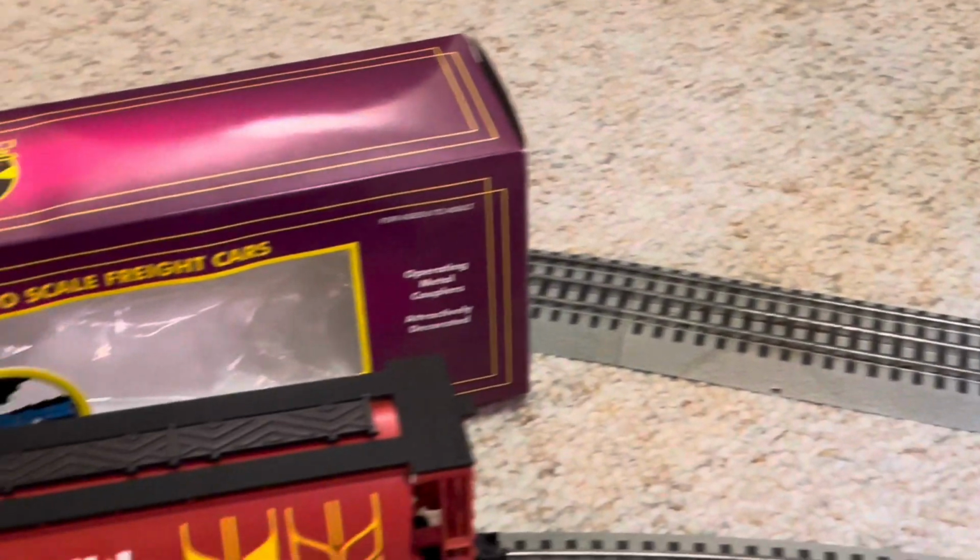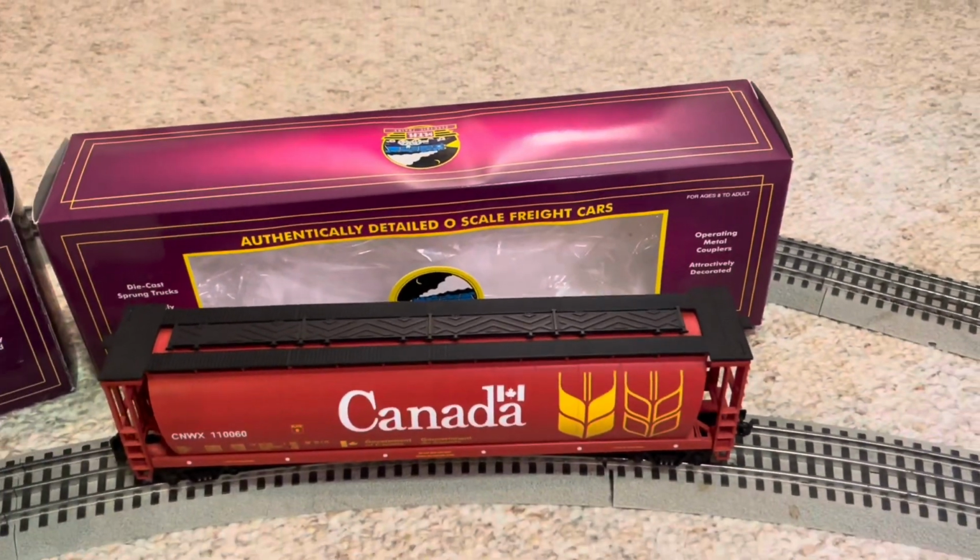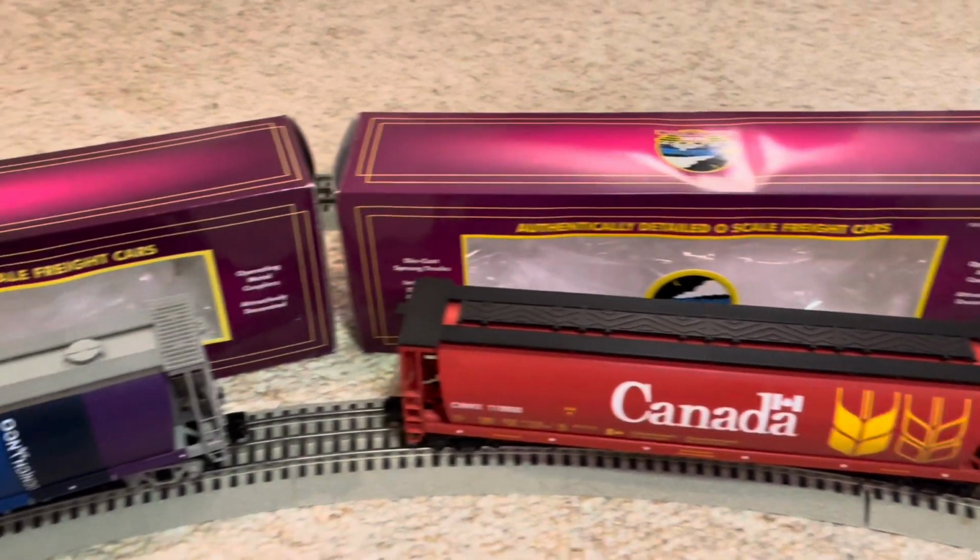And without further ado, let's take a look at my Canadian National build. Part one of two. We got more coming. You know that. Right here on Mr. Steve's Trains. All right, here we are. I'm gonna start from the front and pan our way on back.